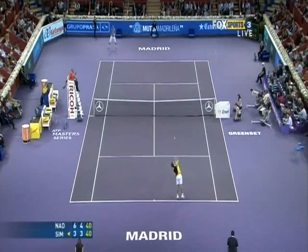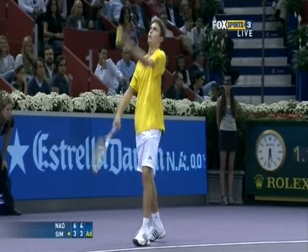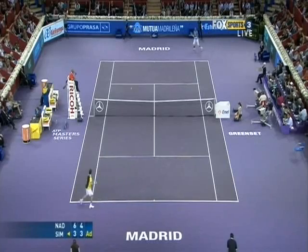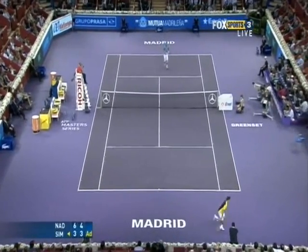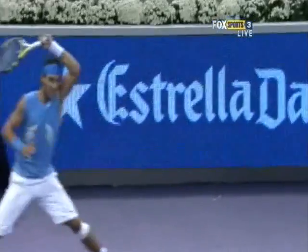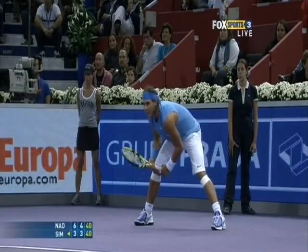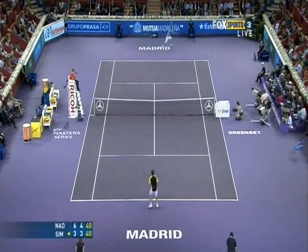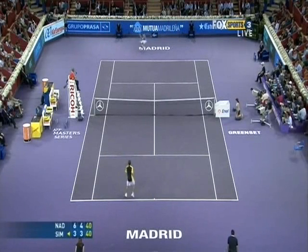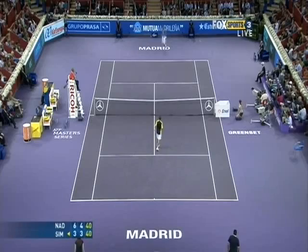Unusual for Nadal to fail. But back to deuce. That's good stuff. That's what Simon did there. All this time it's Nadal who repays the compliment, stepping up the court. Open up the angles on the court. Beautifully done.